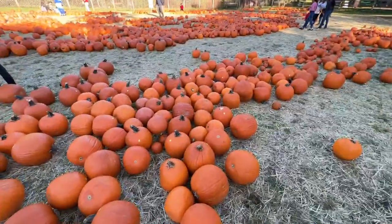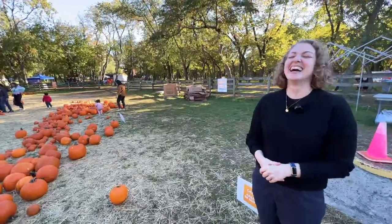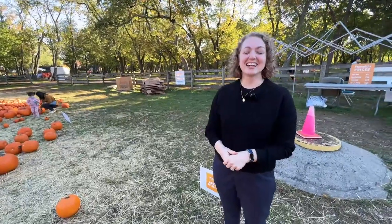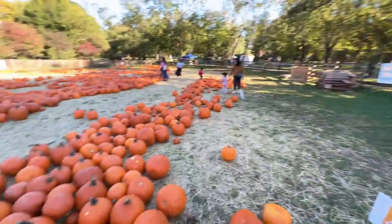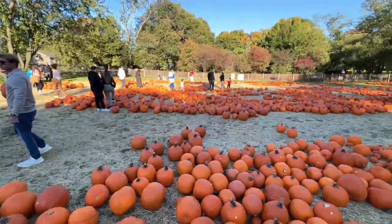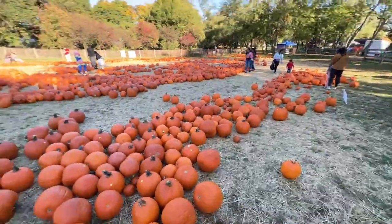Wait, so you've never carved a jack-o'-lantern? No. I think I was forced to do it once in elementary school, but it was super difficult. It's a little messy, yeah. But it's fun. You should give it another try. Is there any decorated ones here? A lot of people like to carve the bigger ones, but you can decorate any of them. I see people paint on them.